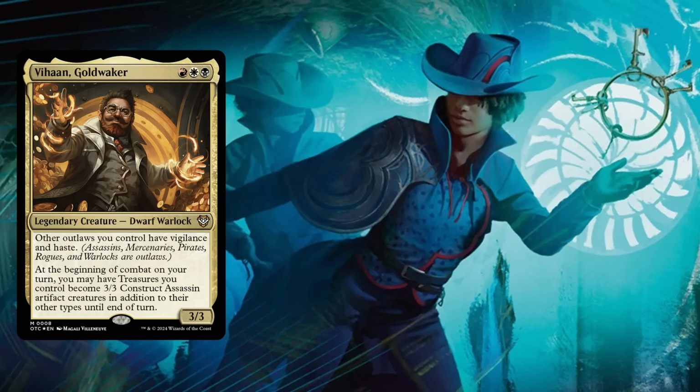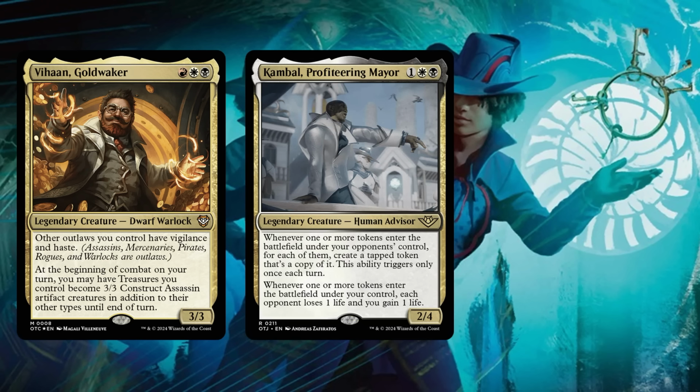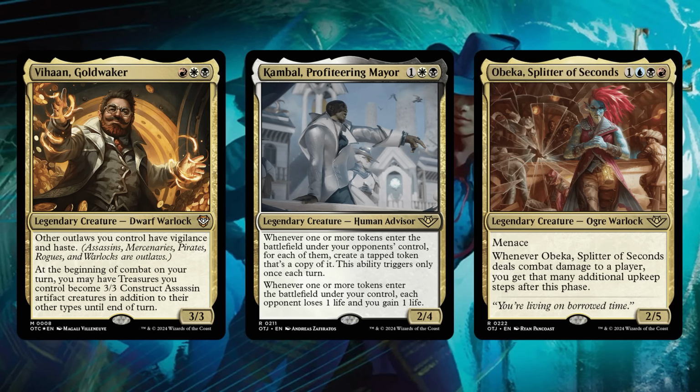It's also showing up in decks around Campbell Profiteering Mayor from the main set, but the card that has really pushed Tempting Contract more than any other is a different one from the main set. That is Obeka, Splitter of Seconds. As you know, Obeka has been spiking several cards that contain solid upkeep triggers like Tempting Contract.